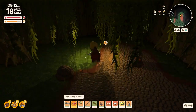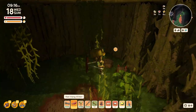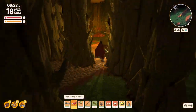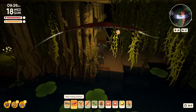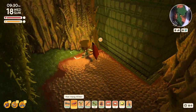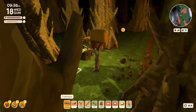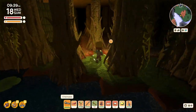I love flying down here. Oops. Have hit a big wall. There we go. Now I think we've been here. It looks like I've been on the other side. Let's just check. Yeah, the door is open.